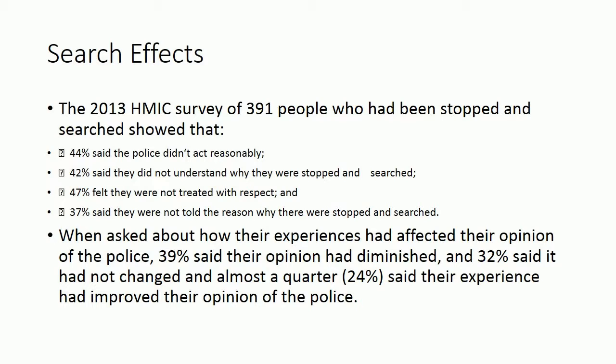Of the 391 people who had been stopped and searched, 44% said the police didn't act reasonably. 42% said they did not understand why they were stopped and searched. 47% felt they were not treated with respect. And 37% said they were not told the reason why they were stopped and searched. When asked about how their experiences had affected their opinion of the police, 39% said their opinion had diminished, 32% said it had not changed, and almost a quarter said their experience had improved their opinion of the police, suggesting that the manner in which searches take place is also important to consider.